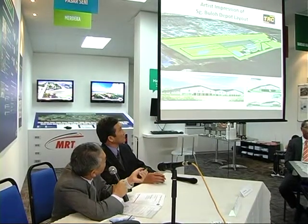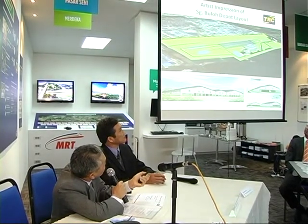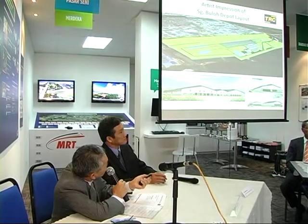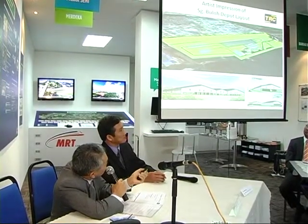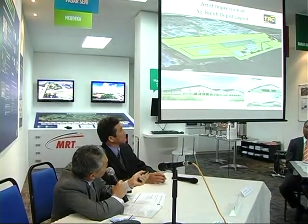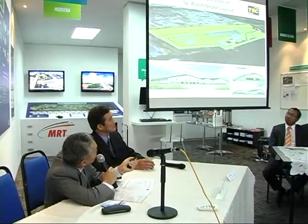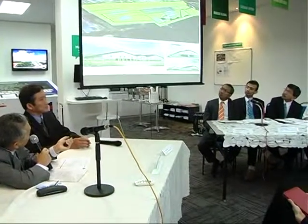Alright, this is an artist's impression whereby the whole depot, 160 acres, is surrounded by RRI rubber plantation. So it's quite isolated, except for the exit here, whereby the Sg Buloh Kajang road is our access to the site. So we will have the traffic management system to control our plant and machineries coming in and out. This is an impression of how the depot looks like.